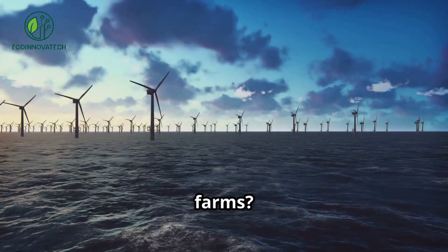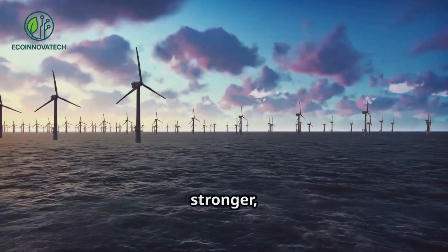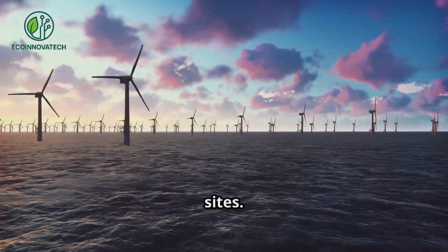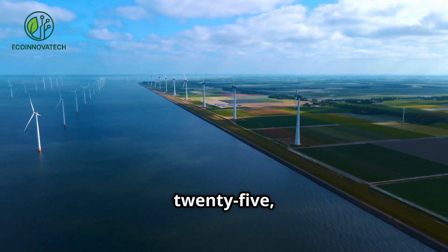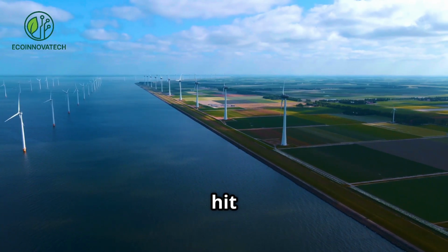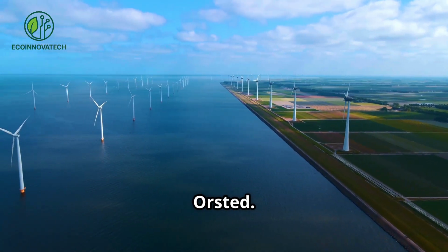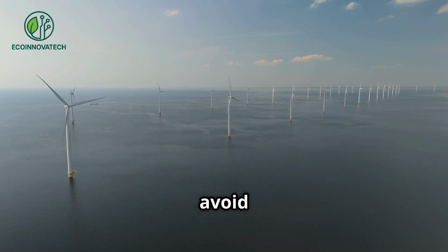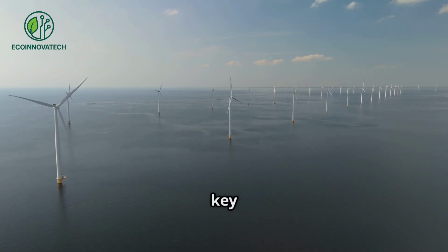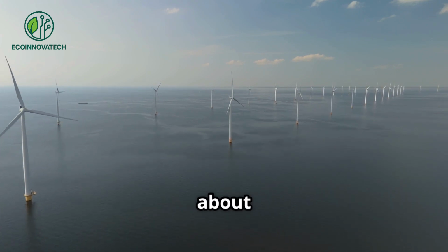What are ocean wind farms? These are clusters of wind turbines built offshore, tapping into stronger, more consistent winds than land-based sites. In 2025, the UK's Dogger Bank extension hit 1.2 gigawatts, powering 2.5 million homes per Ørsted. Unlike onshore wind, they avoid land use conflicts, making them a key clean power source. Ex-users at Offshore Wind now are buzzing about it.